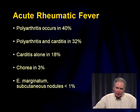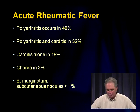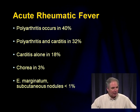And, you know, these are the official numbers, but I'm going to disagree with them a little bit. Polyarthritis occurs, I'm going to say, 80-90%. Okay? Polyarthritis and carditis, 60%. I mean, the first 2 are the most common presentations. There are kids who come in with just carditis, and chorea is rare, but when it occurs, it comes in little epidemics, okay? Usually it's the teacher who makes the diagnosis, or previously really good students, all of a sudden not a very good student.